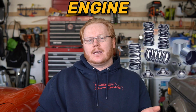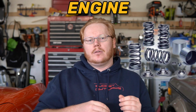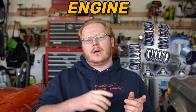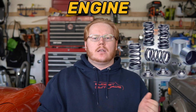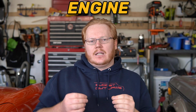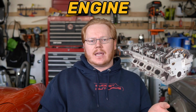The actual valve springs and retainers dictate RPM. So a higher strength valve spring will allow the lifters to still make contact with the camshafts at the higher end of the range. So as you move up in the RPMs, the more you have to focus on those types of components, the valves, the valve springs, and all of the other little things that are going to be dependent on your particular engine. And then finally, on the heads, we have the actual heads themselves and the casting of the ports.